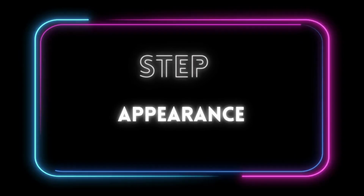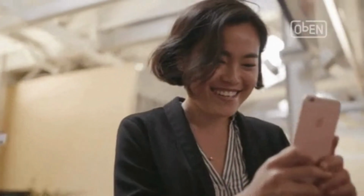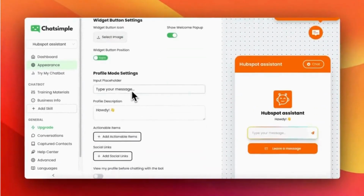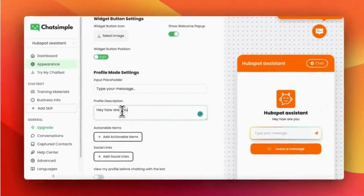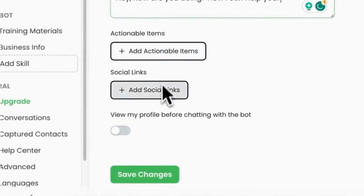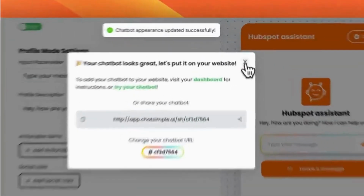Step 3: Appearance. Let's give our bot a personal touch. You can upload custom images, make sure they're in PNG or JPEG format. Change the bot's name if you wish. Play around with color patterns to match your brand.